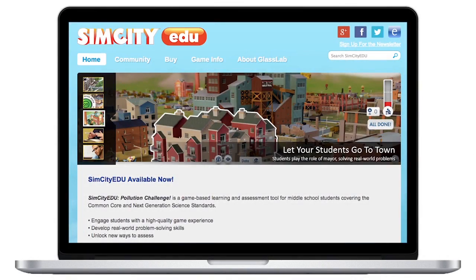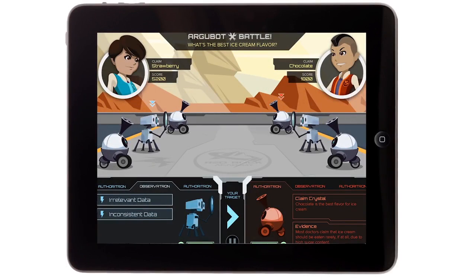We do that two different ways. We make what we call mod games, for example, like SimCity EDU, and we make original games as well, like the one we just did an early release for called Mars Generation 1 Argubot Academy.